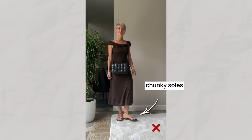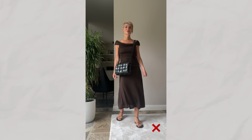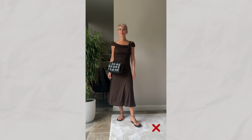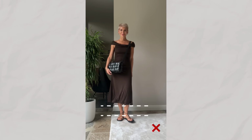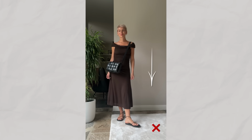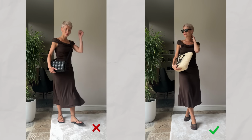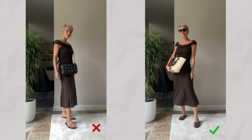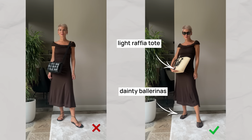Avoid pairing midi dresses with strappy sandals featuring chunky soles and padded chunky crossbody bags, especially dresses in fine jersey, silk or any other thin, delicate fabric. These elements just disrupt the dress's delicate lines and texture. Plus, multiple straps visually cut the legs, so we have a mid-calf hemline and the other horizontal elements, which shortens the silhouette immensely. For this look, I chose the beautiful off-shoulder dress by Yudon Choi from Fabric and switched to more sophisticated, elegant fishnet ballerinas and a raffia basket, which creates a more harmonious and cohesive, elegant look.